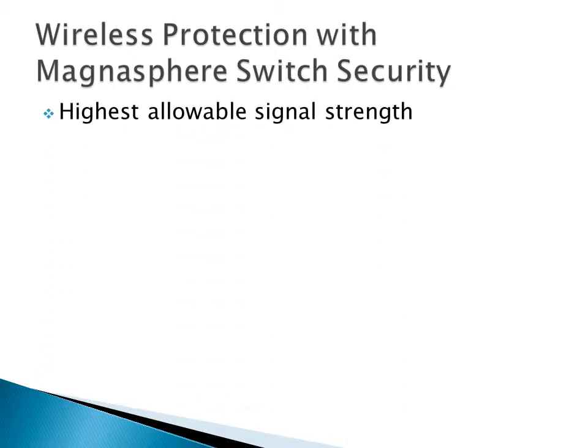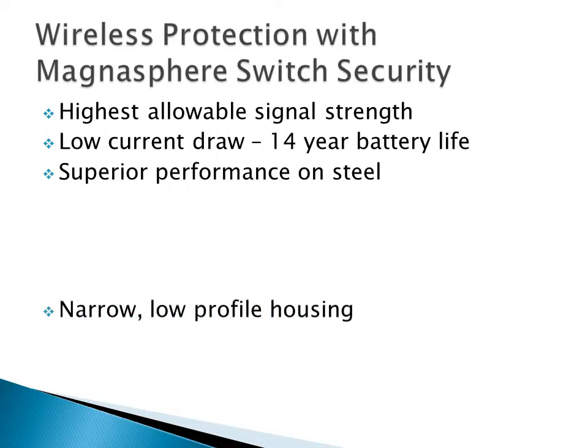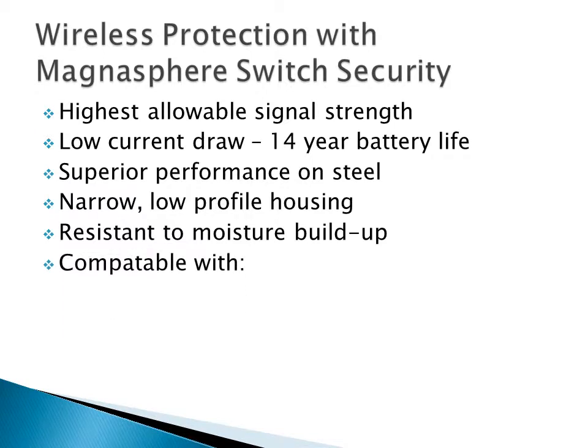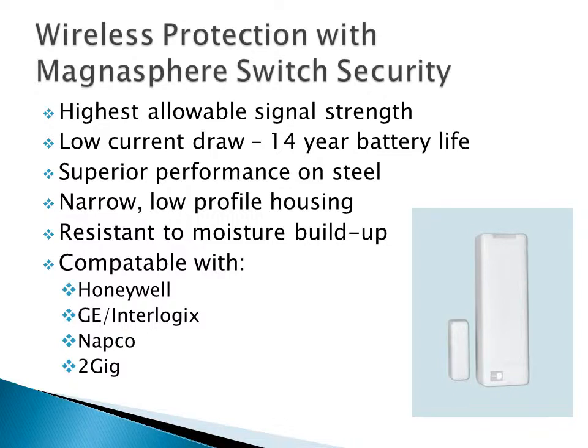Magnasphere has a wireless contact that has the highest allowable signal strength, the lowest current draw, so it increases our battery life to 14 years, superior performance on steel because of the way our board is situated in the plastic housing, and that housing is narrow and low profile, and it's resistant to moisture buildup because our microprocessor board is not sitting down in the base of that housing. Our system contacts are compatible with Honeywell, GE Interlogix, now 2GIG.